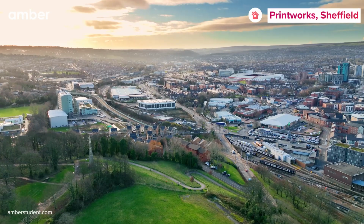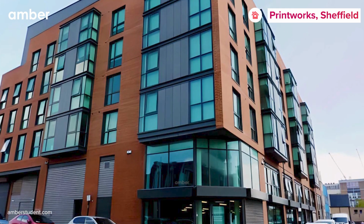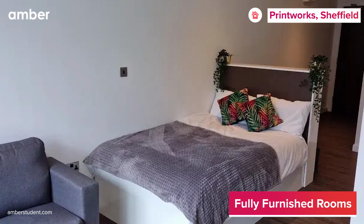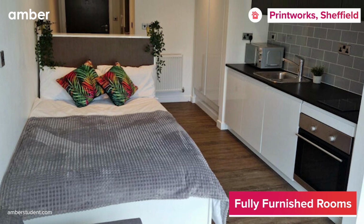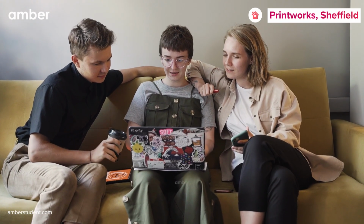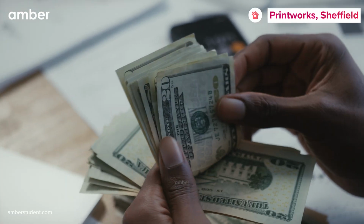Searching for your perfect student retreat in Sheffield? Welcome to Printworks, your ideal destination for contemporary student living. With stylish studios and affordable two-bedroom apartments designed for your comfort, Printworks feels like home from the moment you arrive, offering a lively atmosphere that fuels creativity. But that's not all. All bills are included for a hassle-free experience.